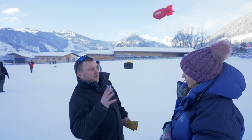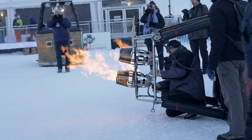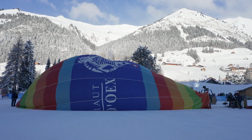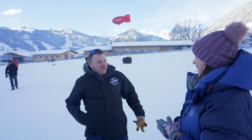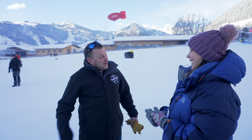It's not that it's uncontrollable. It means that the landing will be faster, so you need a bigger space in which to land the balloon. So not ideal. That suggests this is quite a challenging place for this event to take place. It is, yes. It's not the easiest, but I think that's what attracts most of us here: the challenge.